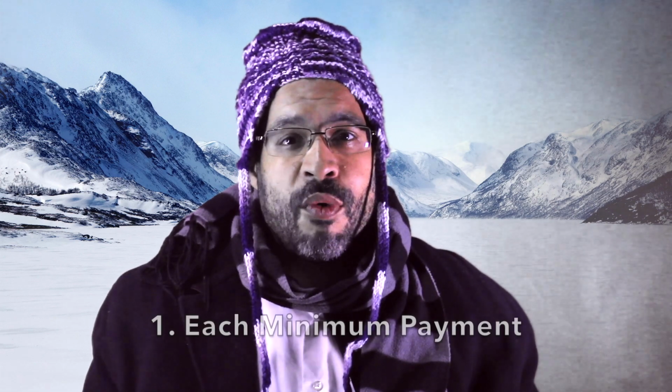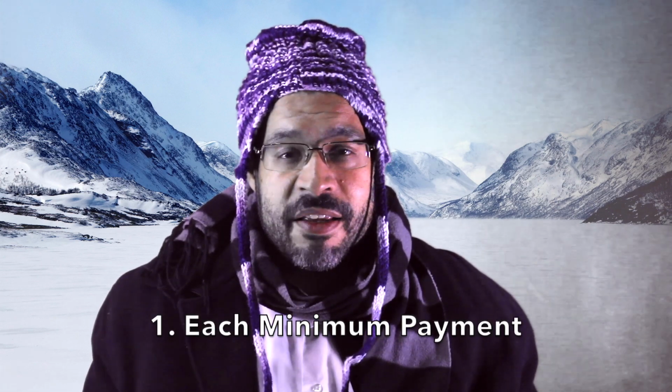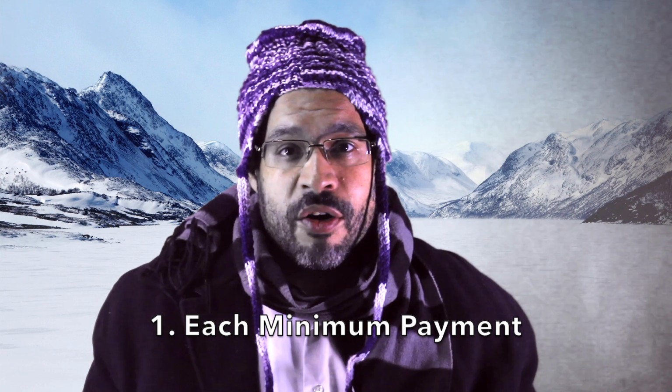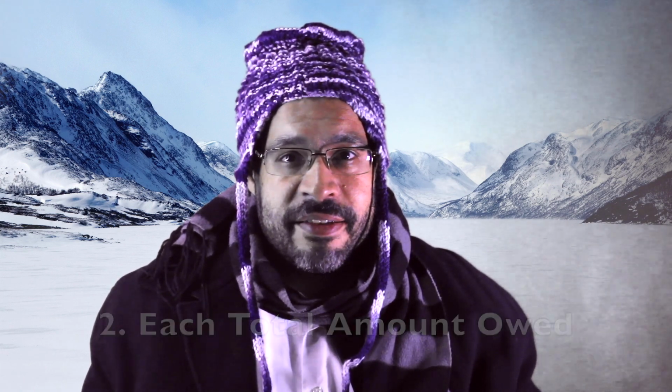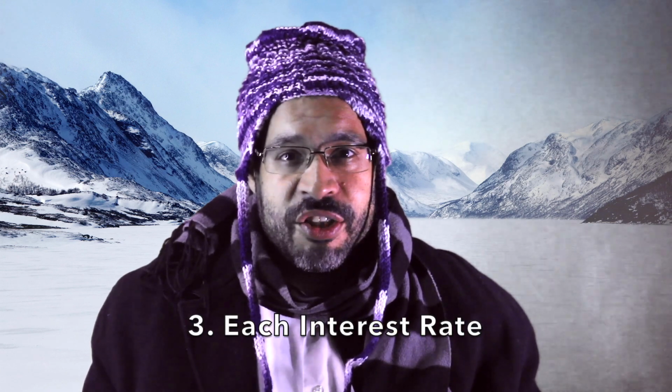For either method, there are a couple pieces of information that we're going to need, and you could find that information on your credit card statement or your loan statement, whichever it might be. Number one, we need to know what the minimum payment is on each of the loans or credit cards that you have. Number two, what is the total amount owed on each of these debts? Number three, what is the interest rate on each of these debts?